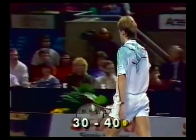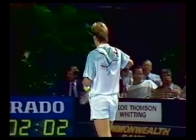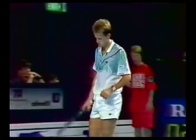Once again going at the body, and whereas in the first point of this service game, Lendl elected to run around the backhand and take it on the forehand side, that time he got caught. Ball swinging into his body. The further he went on that backhand, the closer it got to his body.